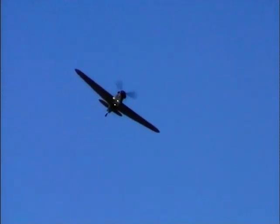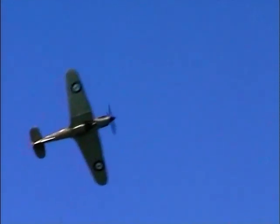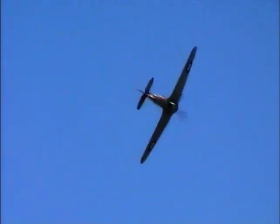Are you right there, Pete? Oh yeah. Well, I think Clive's just setting himself up there into position. The Hurricane, of course. First of the monoplane fighters. And a wonderful plan view, what a wonderful sound.